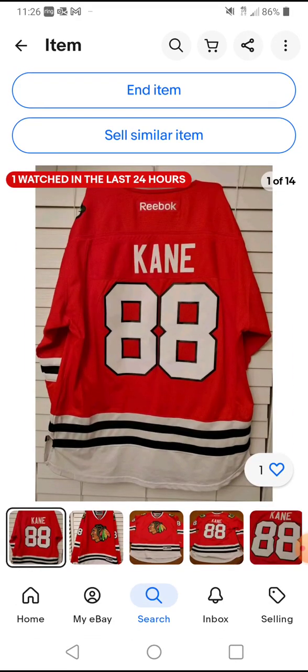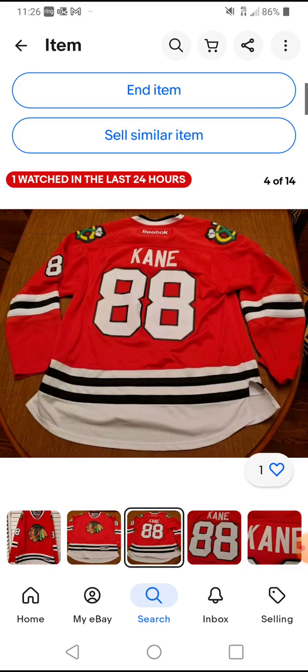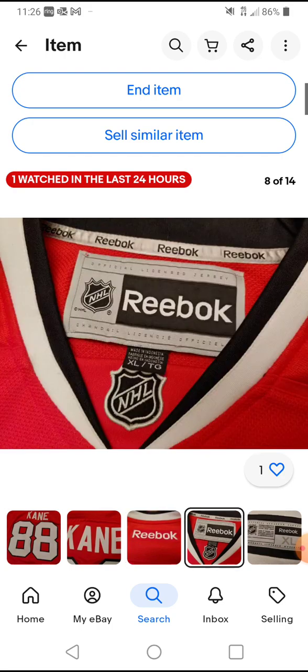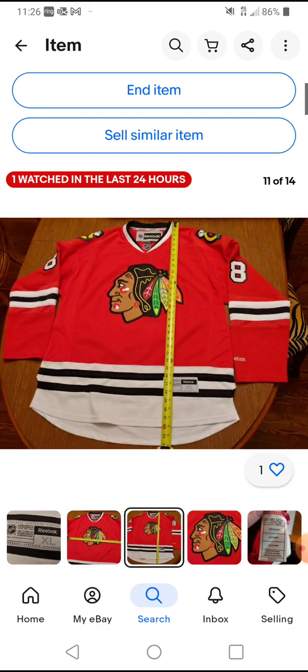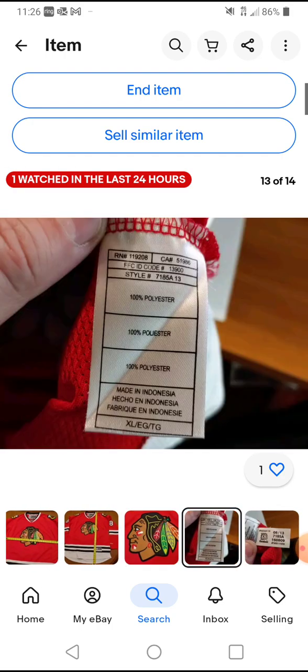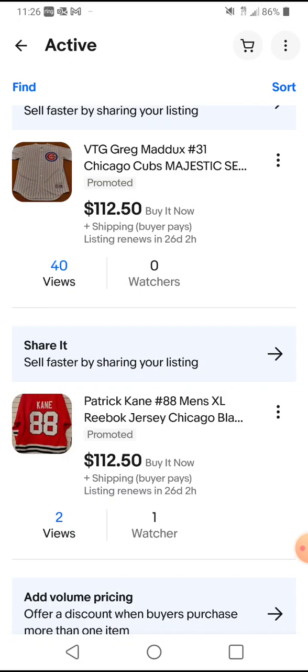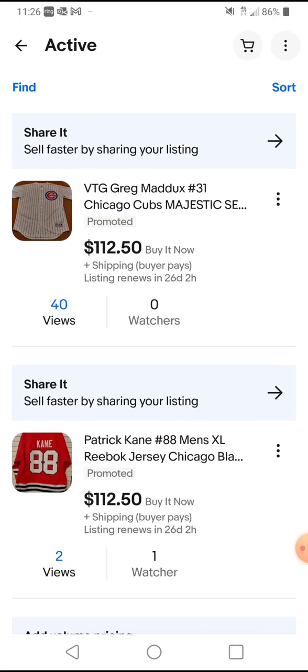This is the very first thing I picked up the second day. He had a Kane jersey, which was awesome, and it's a real one, so it's got real stitching on the name, and it's a legit one. Obviously, this is a real big deal. He's like, yeah, I only wore it to one game, and it was made in 2013, so I thought that was cool, and it actually fits me, too, if I ever wanted to go to a Blackhawks game, but I figured I'd sell it to the next guy.